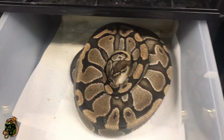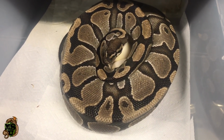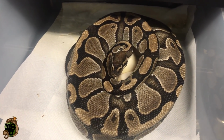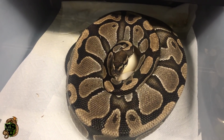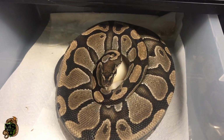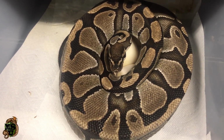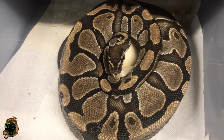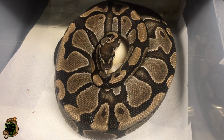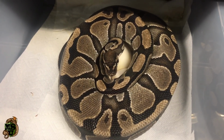The funny thing about this clutch, which is my second clutch of the year, is that this female, seriously, I'm being honest with you, is the worst eater of all time. She is just a terrible, terrible eater. I know she's big, but she's not a young snake. She's got some age on her, like 5 years old. She eats like a small mouse every once in a while. Maybe she might go a month or 2 where she eats, and then the rest of the year she won't eat. I never thought that this snake would lay. I was like, I don't even know why I'm even putting a male in with her.